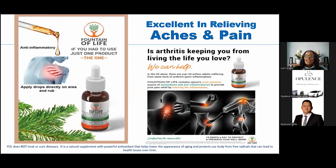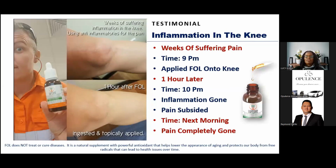Aches and pains. Now, is arthritis keeping you from living the life that you love? We can help. In the US alone, there are over 54 million adults suffering from some form of arthritis or joint inflammation. And Fountain of Life has been known to help by rubbing on the affected areas, as you can see over here, and also by ingesting. Having anti-inflammatory properties, you rub on the inflamed parts. You just put the drops and rub. And when you ingest, it also gives you very fast relief.